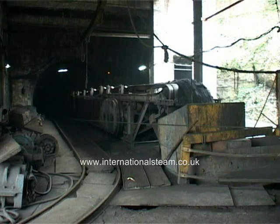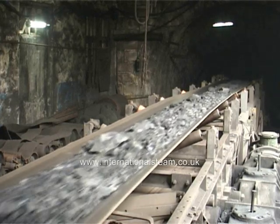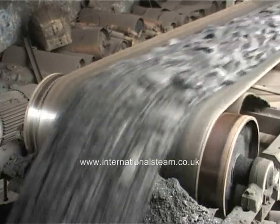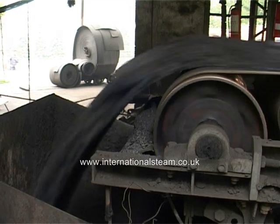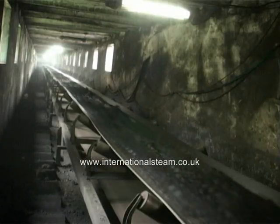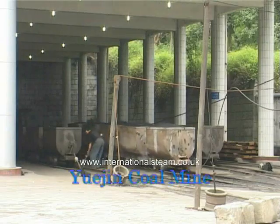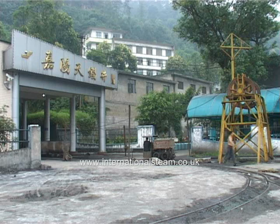Most of the coal from this modern mine is brought up by conveyor belt in a continuous stream and transferred directly to the loading point. Small amounts also arrive at the surface in skips. And, as we shall see in a moment, these skips also bring up spoil.